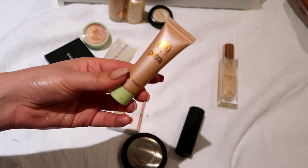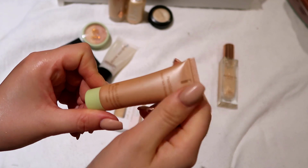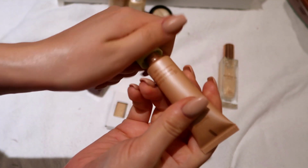Next, I have the Pixi product, and this is a liquid face illuminator.